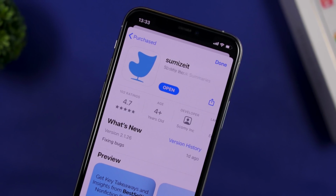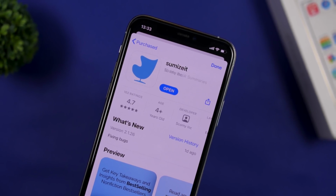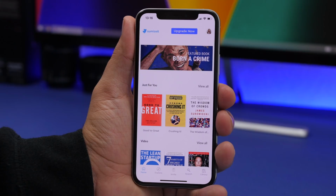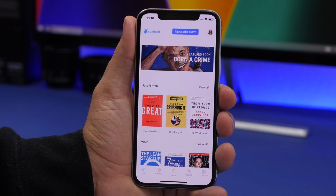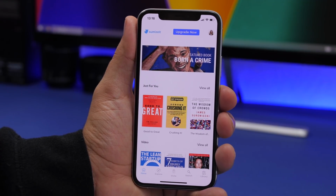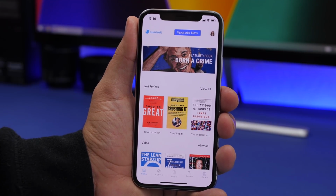Summizate is an app that will show you summaries of different books. Using this app, you can learn about a book in 10 minutes. So you will have the most important things that are talked about in a book in a summary that they have done, and in 10 minutes you can learn everything about that book.